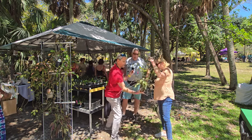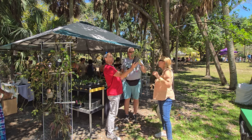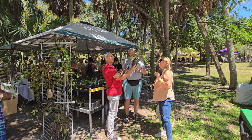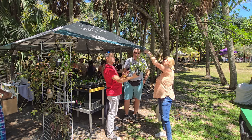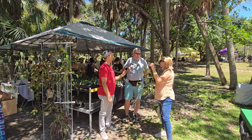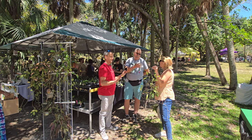Yeah. And then again, this is called Hoya pubicalyx, Royal Hawaiian Purple. Beautiful, beautiful flower. It's actually considered one of my all-time favorite Hoyas. First of all, for the ease of it, and the color of the flower is just amazing.